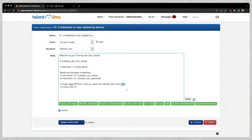And usually that is your marketing team, that is part of their email and marketing. So I'm pretty sure that they can advise on what HTML tags you can use. But if you want to see a preview of how that looks, of course, update.